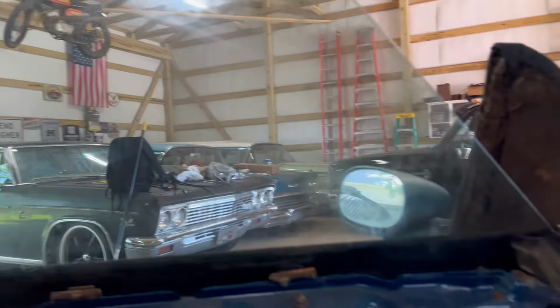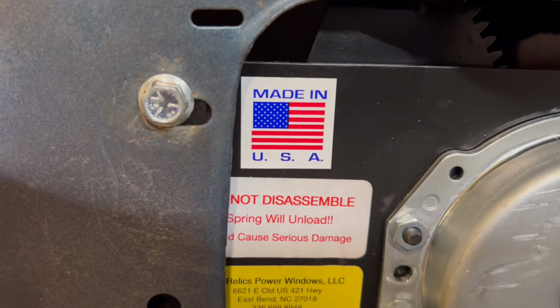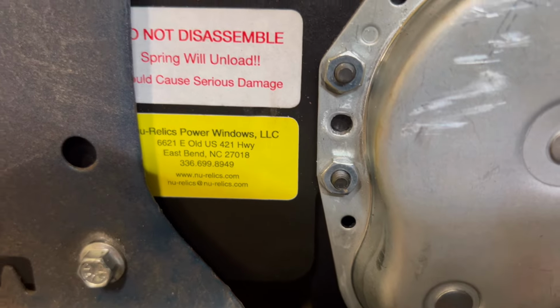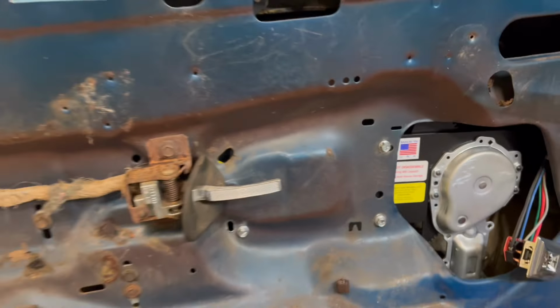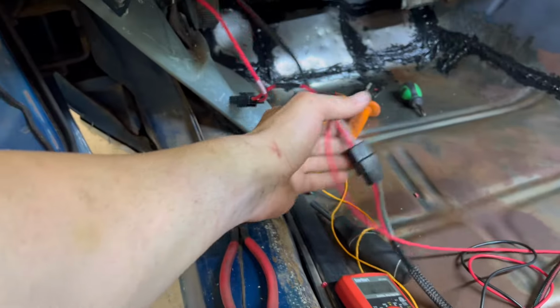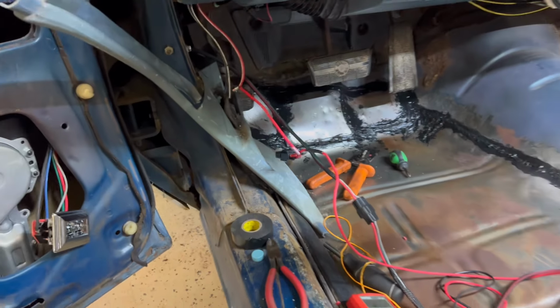Man, that thing goes up so fast it sounds like it's breaking stuff. New Relics power windows, y'all. It's an upgraded kit if y'all are looking for one yourselves, with a new wiring harness. I just tied it into the old harness just to get power, but y'all see what I'm talking about.